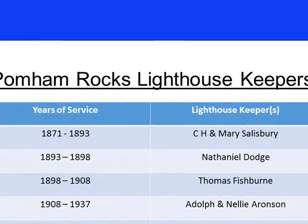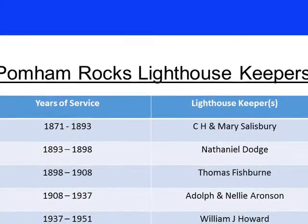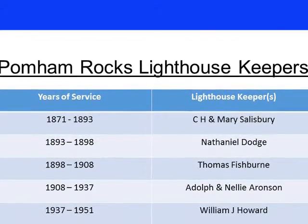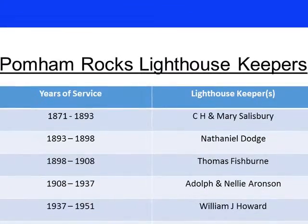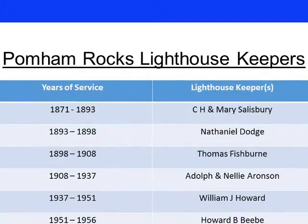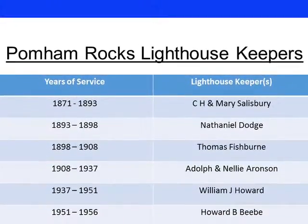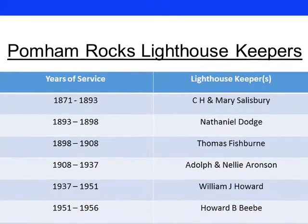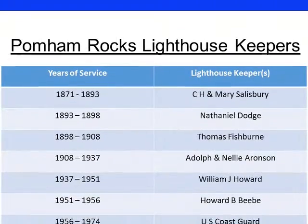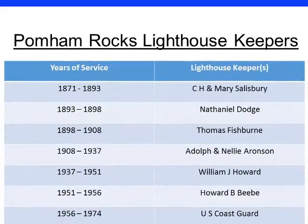Between 1871 and 1937, there were only 4 light keepers of the lighthouse: the Salisburys, Nathaniel Dodge, Thomas Fishburne, and the Aronsons. Although there was some breathing space on the small island and it was a short distance from East Providence, it took dedication and perseverance to live there full time, especially during the winter months. And there was no electricity, running water, or a bathtub right through 1951.